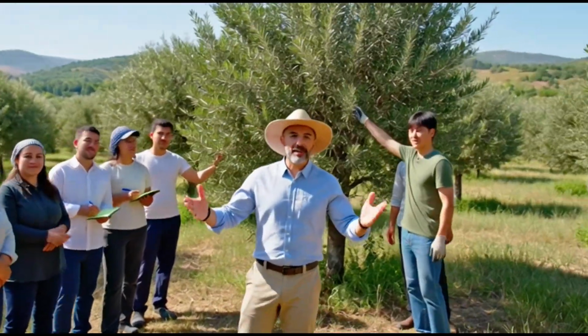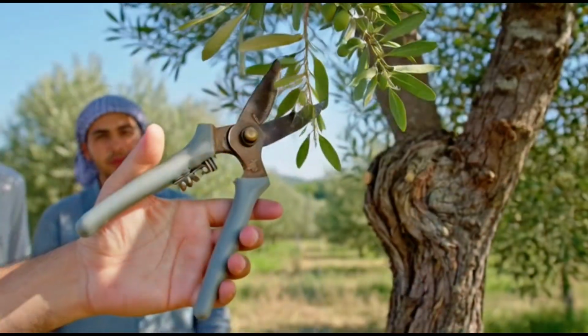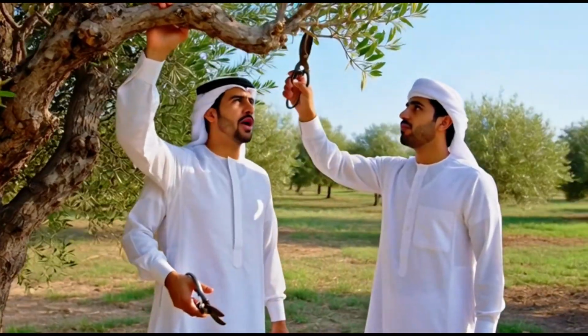Today we'll cover pruning basics to boost your yield. Watch as I cut this twig. Make a clean angle cut. This opens the canopy, allowing more light. I see now. Focus on the upper branches for balance.